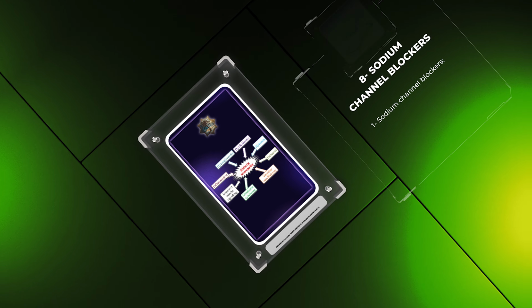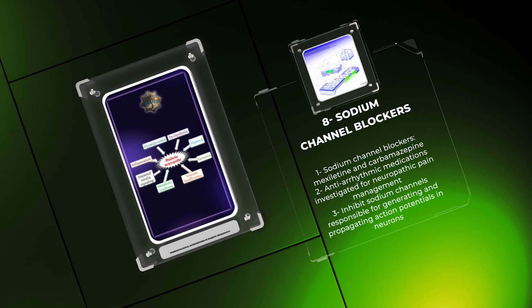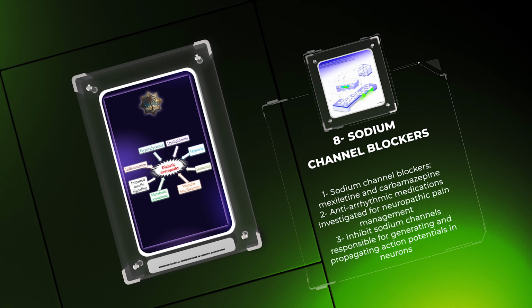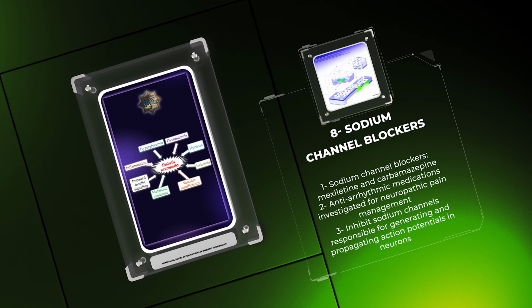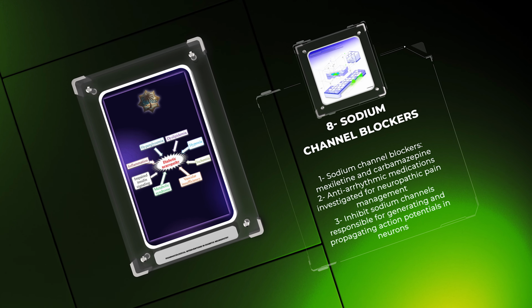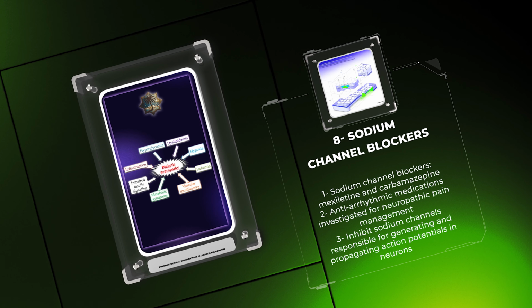Sodium channel blockers, such as mexiletine and carbamazepine, are antiarrhythmic medications that have also been investigated for their potential role in neuropathic pain management. These medications work by inhibiting sodium channels, which are responsible for generating and propagating action potentials in neurons. By reducing aberrant neuronal firing in damaged nerves, sodium channel blockers can alleviate neuropathic pain associated with diabetic neuropathy. However, they may also produce adverse effects such as dizziness, nausea, and arrhythmias, so careful monitoring is necessary.